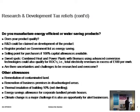If you are putting thermal insulation in a building, then there is a 10% allowance. So that's to encourage landlords and others, particularly of commercial properties, to put thermal insulation in their buildings and obviously reduce their carbon footprint. There's a similar scheme for corporate landlords of private houses, but that's relatively small, although of course it multiplies up if you have a lot of rental property.